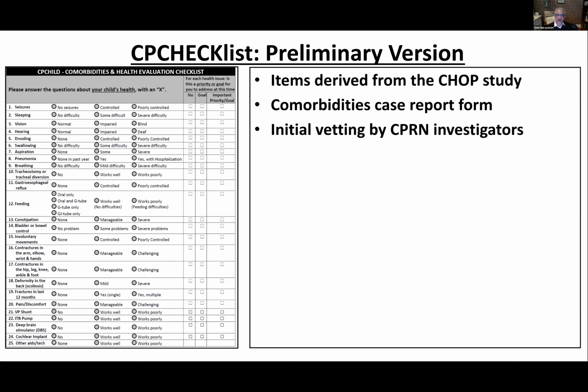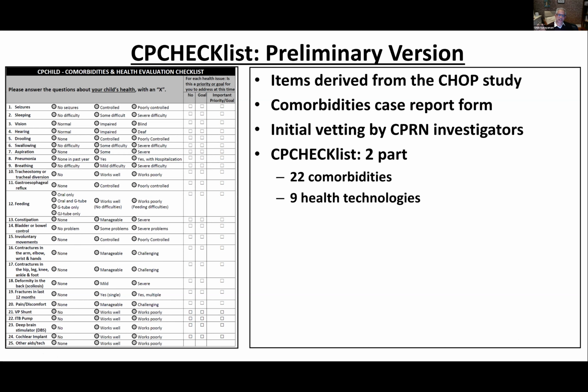We followed that up with a large international survey of healthcare professionals who are familiar with this population to get their input. And we came up with the next version of the CP checklist, which has two parts, with these 22 comorbidities and 9 health technologies. And I'll get to that in a minute.